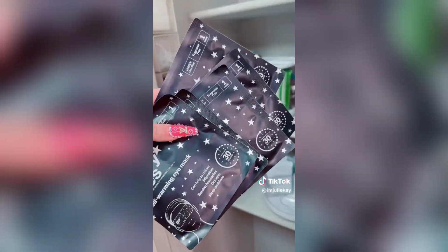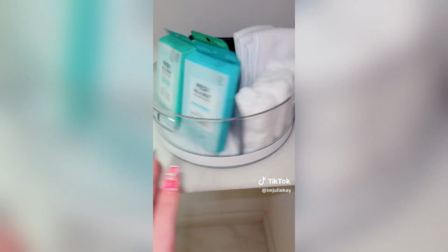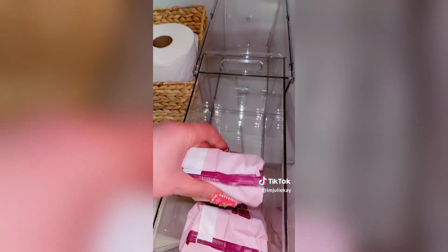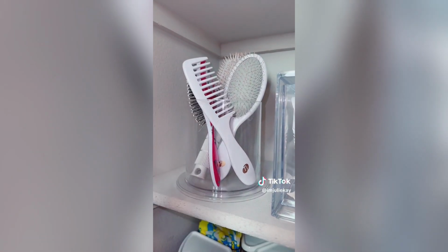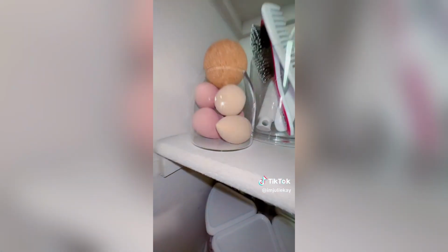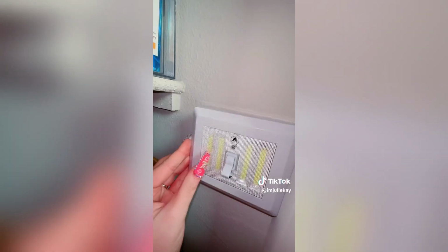These are self-warming eye masks. They're so good for migraines. Love it. Toilet paper in this basket. And some of these. You can store your hairbrushes in here, but you can also store your headbands on the outside. This is so cute for sponges. These are so cool for in your closet, under your sink. Peel the adhesive off. We're gonna put it right here.